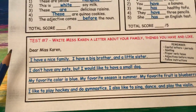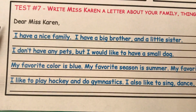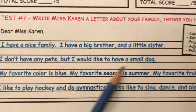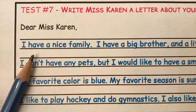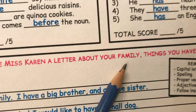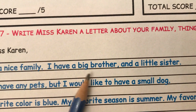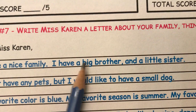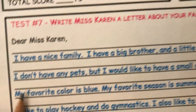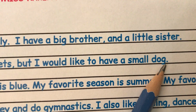Fantastic! For this next part, Miss Karen will correct it. You do not need to correct it. Miss Karen will do it. Don't write here. However, here are some examples that you could have written. You were supposed to write about your family, things you have and like. I have a nice family. I have a brother and a big brother and a little sister. So here you have some adjectives before the noun. Big brother and little sister. I don't have any pets, but I would like to have a small dog.